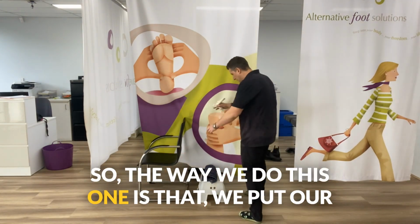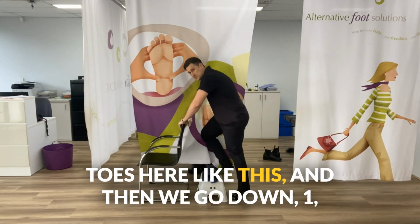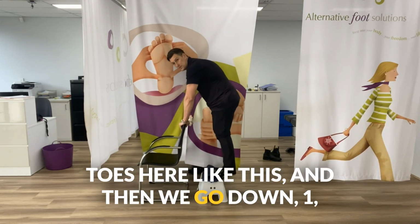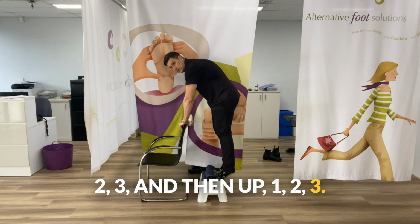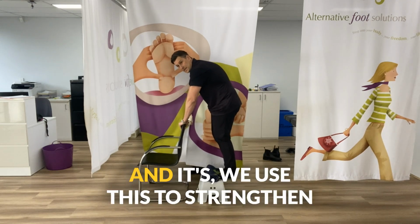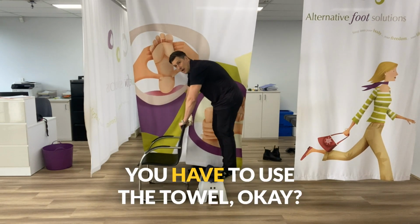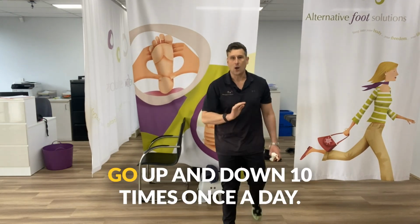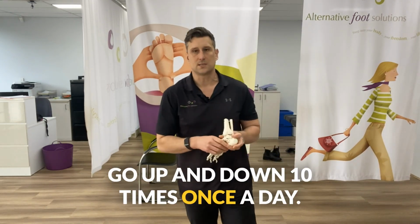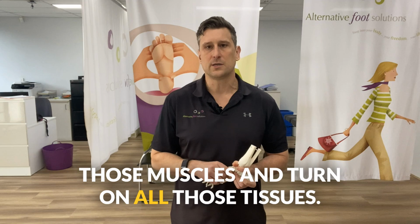So the way we do this one is that we put our toes here like this, and then we go down, 1, 2, 3, and then up, 1, 2, 3. And we use this to strengthen through your ankle and your arch. You have to use the towel, okay? It's really important to use the towel to flex the toes. Go up and down 10 times once a day. And what that does is it helps to turn on all those muscles and all those tissues.